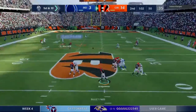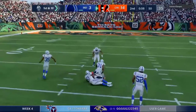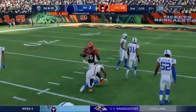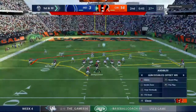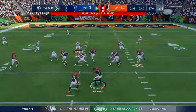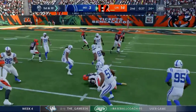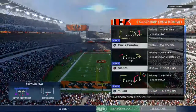Bridgewater now from the 50. And he'll go down, but not before getting this inside the 30. That's now a pair of explosive plays in succession, both north of 20 yards. On 1st down, Bell, and he's brought down at the 24 after a gain of 4.